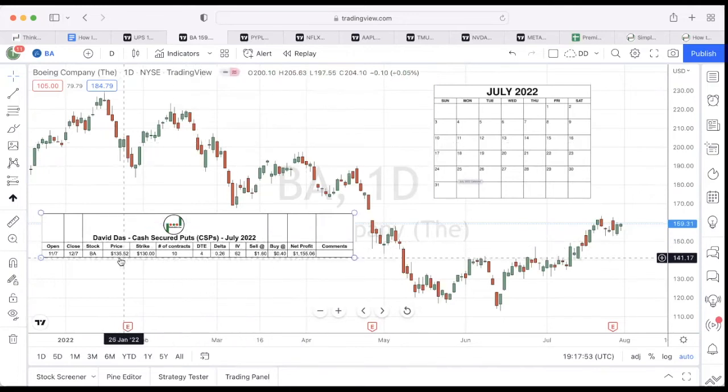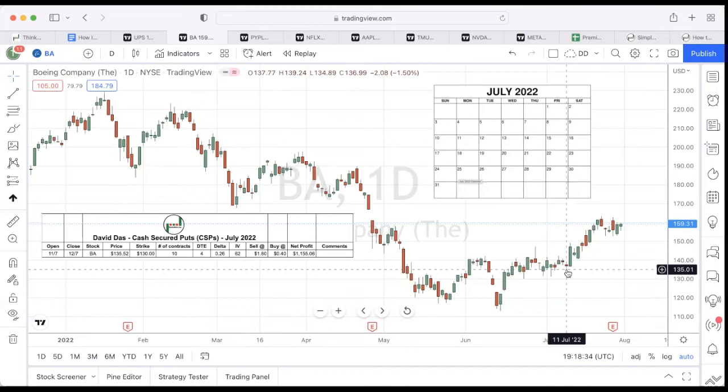The Boeing stock was trading at $135.52, and I sold 10 contracts at $130 strike price, which was a put option, for $1.60. The delta of the option was 0.26. Implied volatility was 62%. So you can see the red candle on 11th of July, and I was expecting the stock to go up and close above $130 on the expiry date, which was July the 15th.